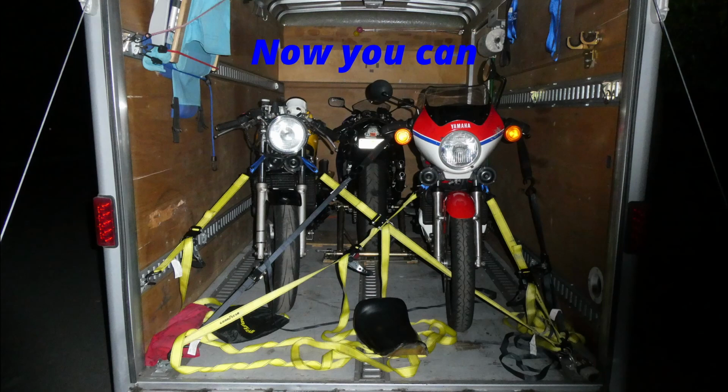Yeah, you can't see in there. I'm going to put these 3 motorcycles away. Maybe leave the trailer out here, or I'll pull it into the backyard. Leave the truck out.